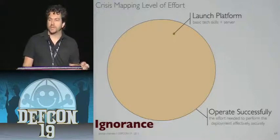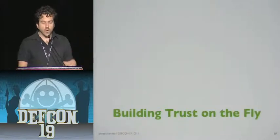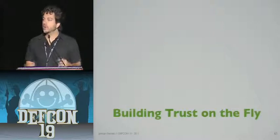But because we're in the place where we don't know who's going to be setting these things up in any given crisis and disaster, we're at the point where we have to build trust on the fly with whoever's running them.